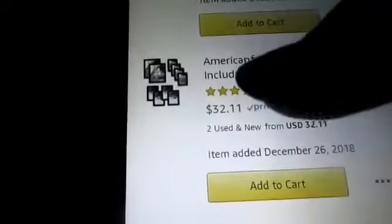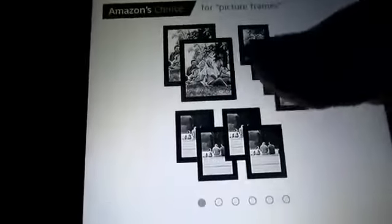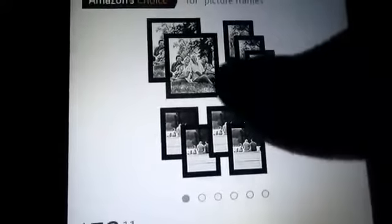Okay. Let's see if I kept it. Okay, here's the idea that I had. If you want frames, instead of having to go out and buy each of them individually, you can buy a pack. So this one is a 10 pack for $32, and it comes in all different sizes.